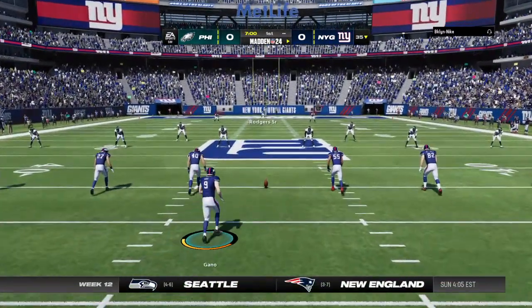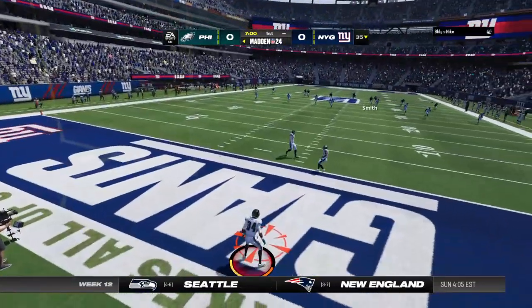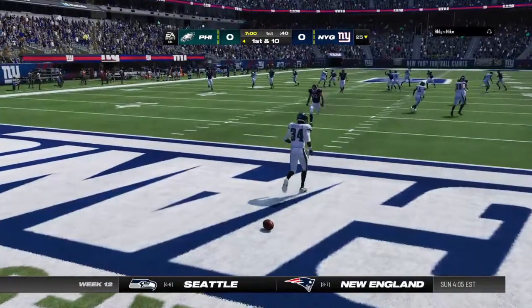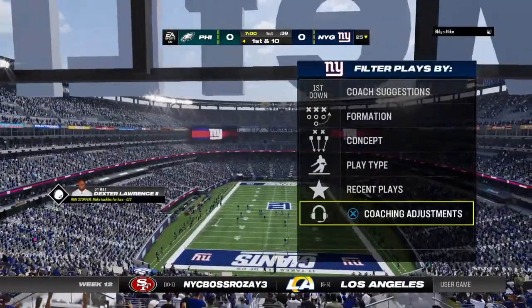The final playoff push is upon us. It's Week 12 of the NFL season, and we're underway on EA Sports. And we will not see a run back on the opening kickoff. This will be a touchback.